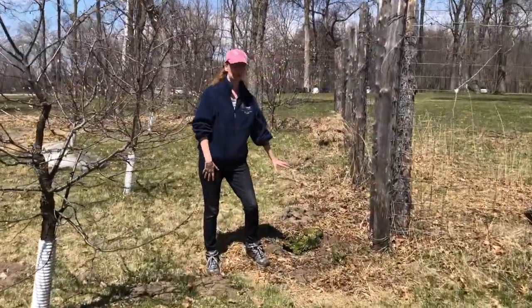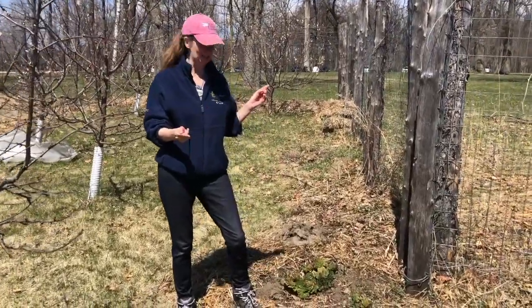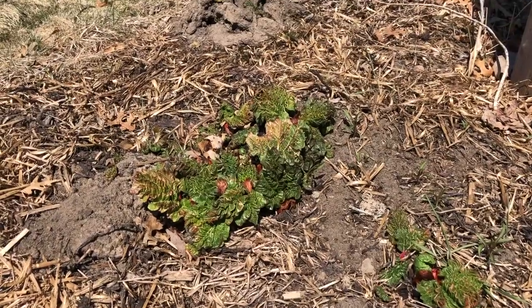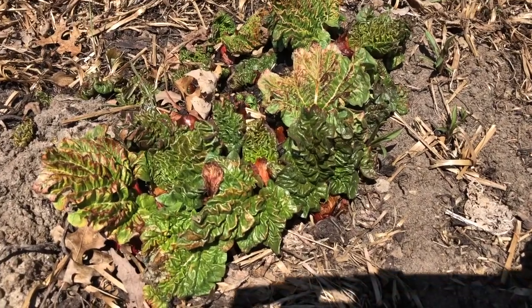Right here, this lovely plant, you do not want to eat its leaves. You want to eat its stem, or petiole. And that is this plant right here. That is rhubarb. Yummy, yummy pie plants.